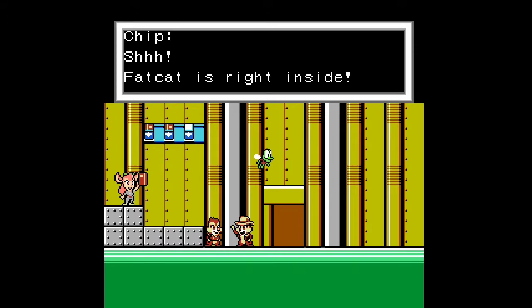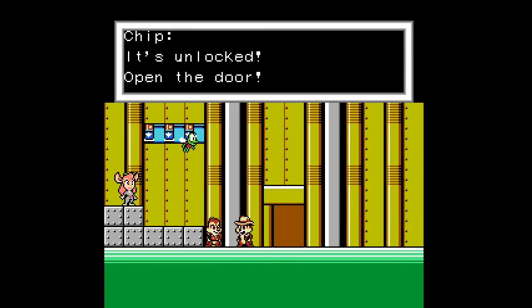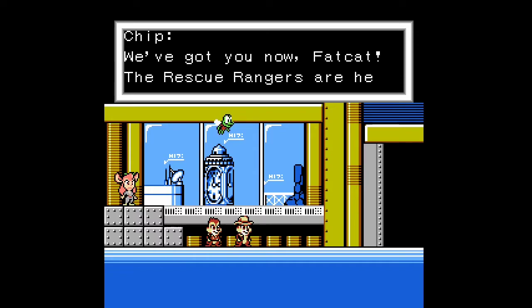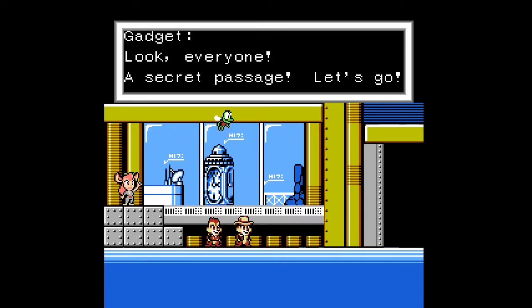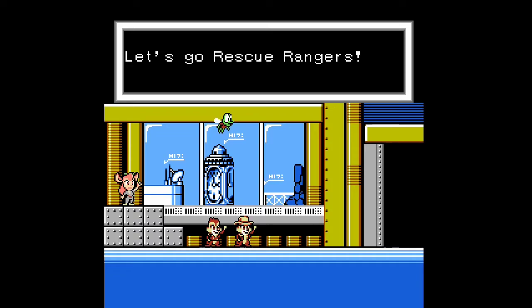Fatcat is right inside. Let's use the keys. It's unlocked. Open the door. We got you now, Fatcat. The rescue rangers are here. Hey, he's gone. Where'd he go? Look, everyone, a secret passage. Let's go. Be careful. This could be our last stand. Let's go, rescue rangers!